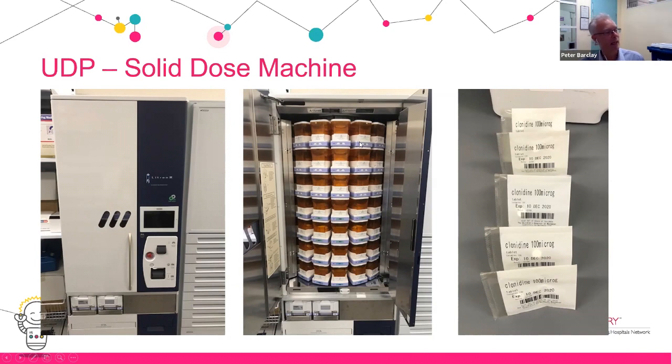So we have various pods where we unpack the tablets out of blister strips, put them in, and they'll be put through this manual strip packing process, and they'll have the name and the expiry, but only the GTIN. We're not able to put the expiry into that process.